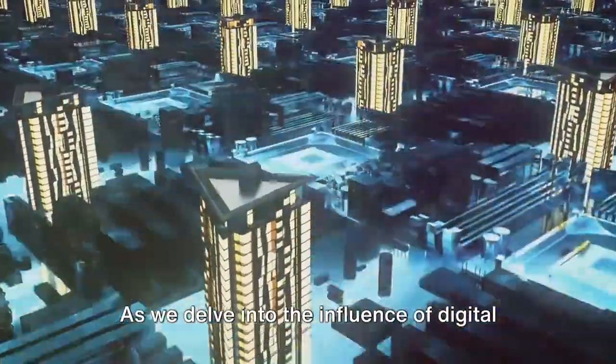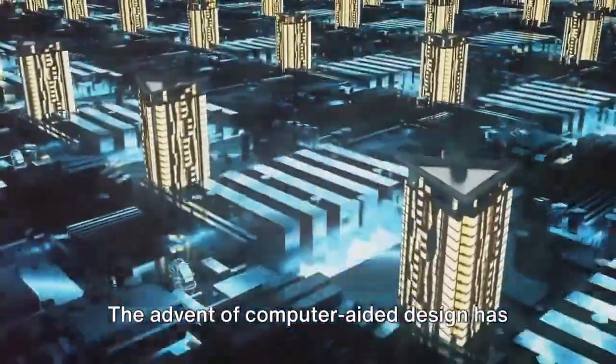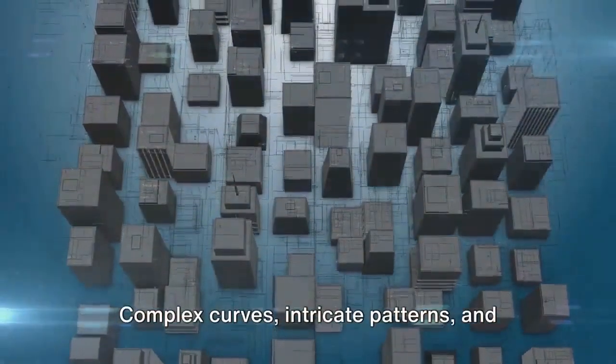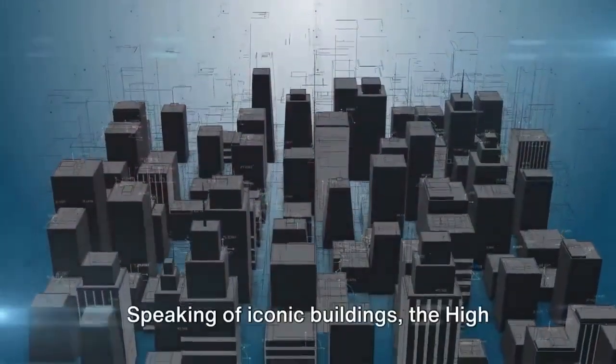As we delve into the influence of digital design techniques, we cannot ignore its significant impact. The advent of computer-aided design has allowed architects to push the boundaries of form and function. Complex curves, intricate patterns, and innovative structures have become more feasible, paving the way for iconic contemporary buildings.